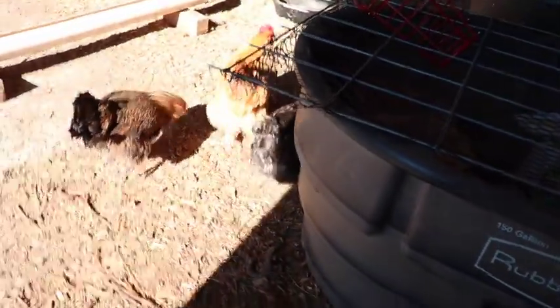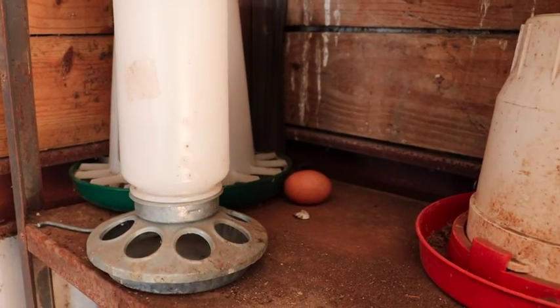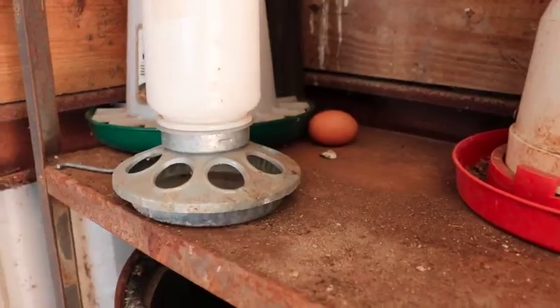That yellow buff Orpington is our oldest bird, and we thought for sure these guys had stopped laying. But the last couple of days, she's been leaving us an egg right up here. So oddly enough, every once in a while we're still getting an egg from those little girls.